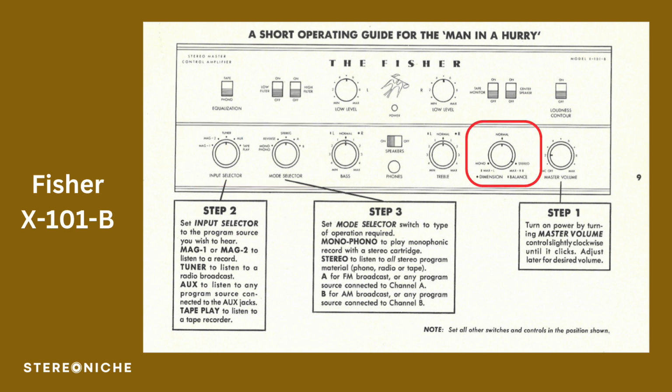The other thing that I found kind of cool for this particular one is this switch here right next to the master volume, the dimension and balance. This was a dual switch, and it was the ability to fine tune a little bit the stereo separation. So you could center it and make it even, or you could move it one way or the other. I assume maybe that was if you were having a stronger or weaker signal in your AM and FM. I don't know, but they were certainly trying to give you all of the flexibility possible to get the best stereo separation and the best experience when listening to your broadcasts or whatever your media is.